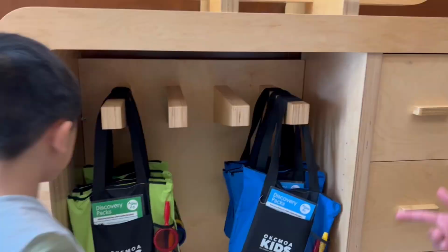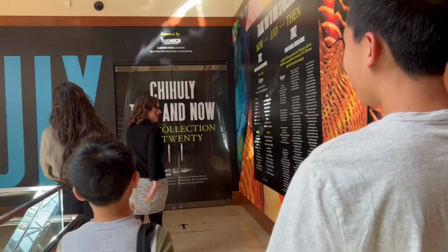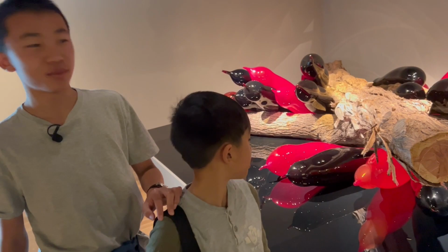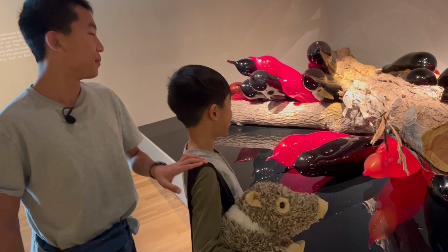Now we're visiting the Oklahoma City Museum of Art. First, I'm picking up a discovery pack. And then we're checking out Chihuly Then and Now. This is one of the first artworks we see, seal pups. I thought it looked like birds. Brother thought it looked like... Oh, I was gonna say they remind me of eggplants. Eggplants? But it also looks like someone tried inflating a balloon and then kind of gave up in the middle.